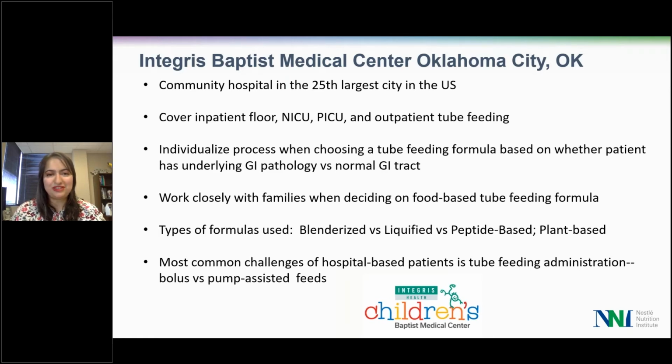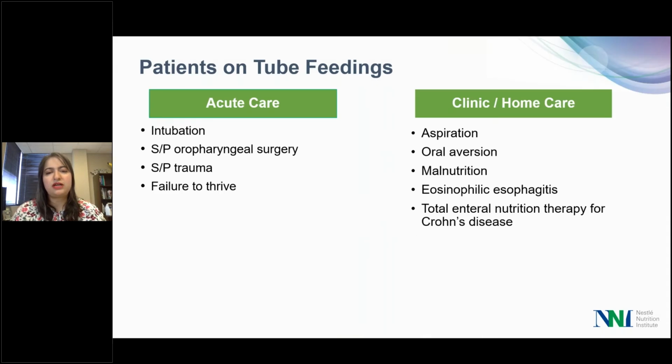But some patients do really appreciate pump-assisted feeds, and of course, if they are fed past their stomach, they will require continuous feeds. As far as the two settings and the indications we have for patients on tube feedings, in the acute care setting, such as our ICU, definitely intubated patients. Oftentimes, as soon as you're intubated, you have a tube placed, and it will require feeding that way.